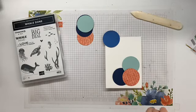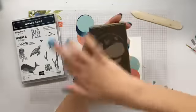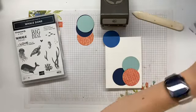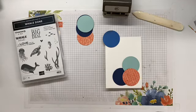Okay, I also pulled out the matching whale punch. Oh. I'm not sure if I'll use it. I'm not sure. So please feel free to give me what you think so far.